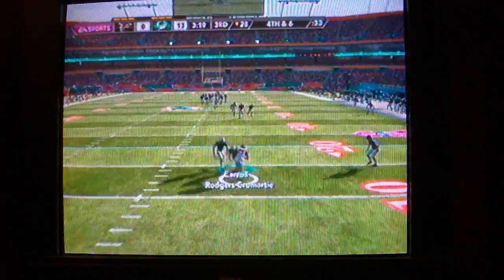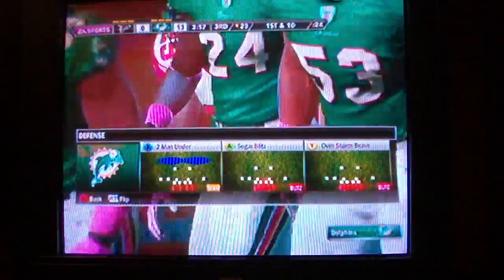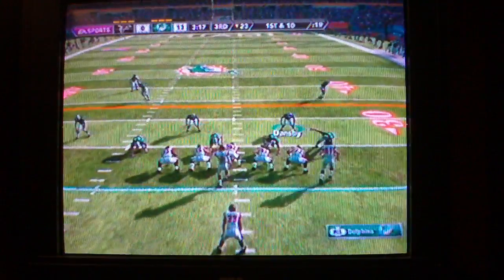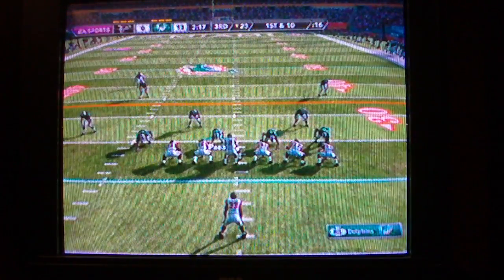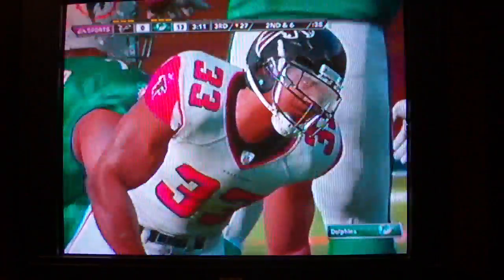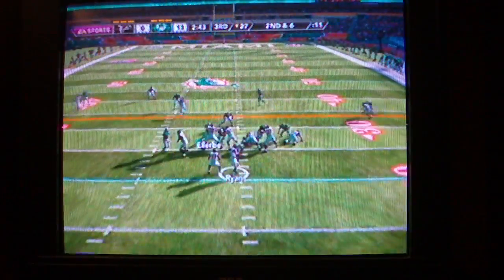Whoa! But that won't be down inside the 20 as Dominic Rogers-Cromartie takes it out to the 23. What a punt! Wow. Matt Ryan will hand it off to Michael Turner. Gain of about 4. And 6 yards to go. Matt Ryan, he wants to throw, and that is intercepted. Carlos Dansby.